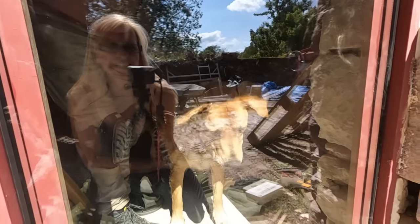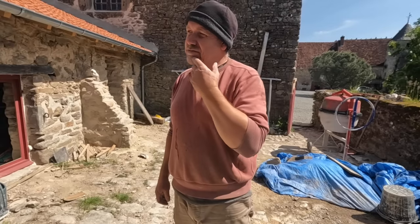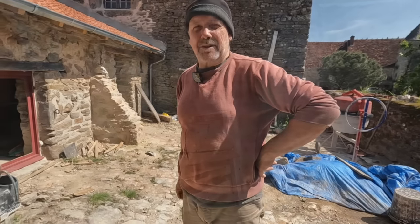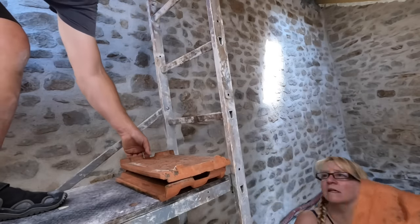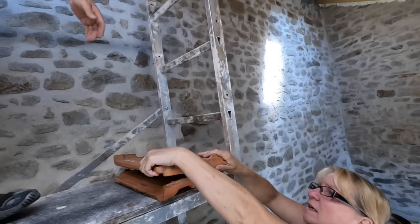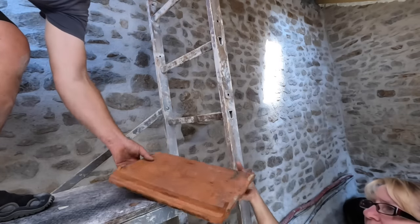Don't hurt yourself. So with the front windows in, it was now time to fit the Veluxes. This is another thing we had never done before, so it was a big learning curve. But this would give us all the natural light we needed within the bedroom area. So step one, cut the hole out, remove the tiles, and fit a framework. Sounds simple.